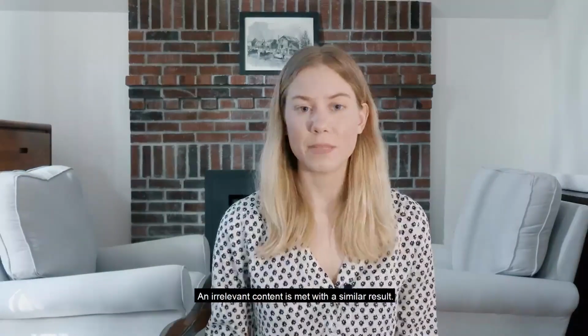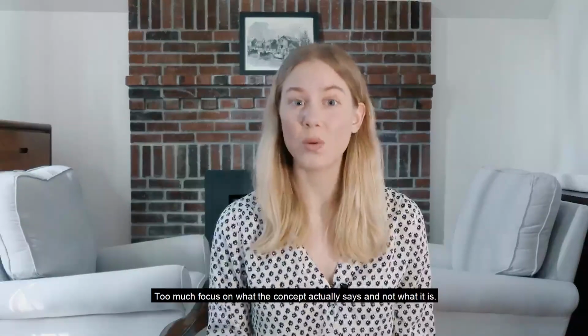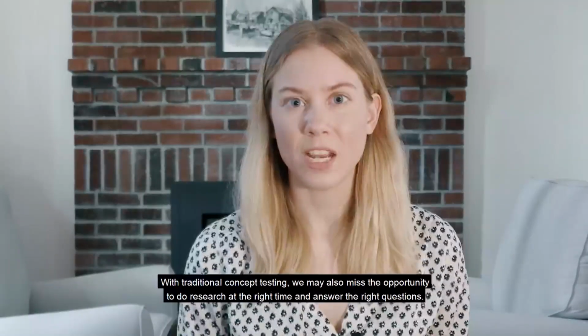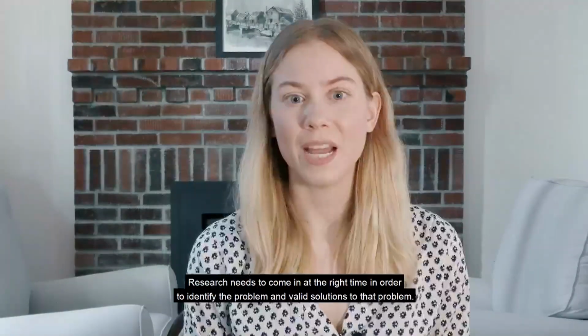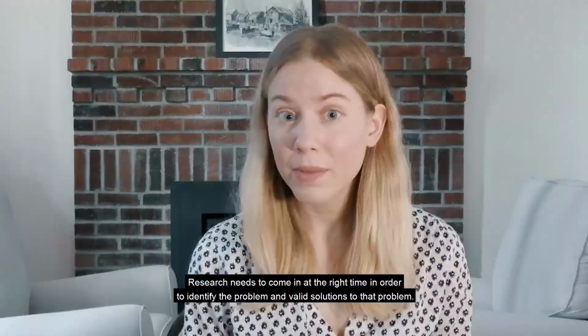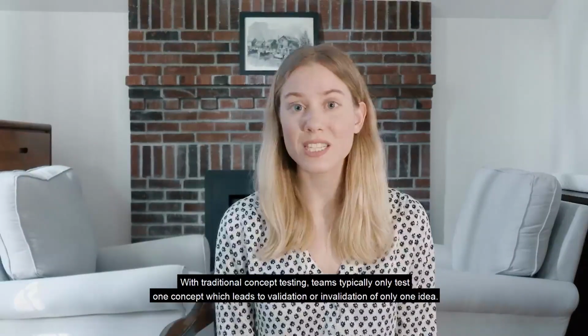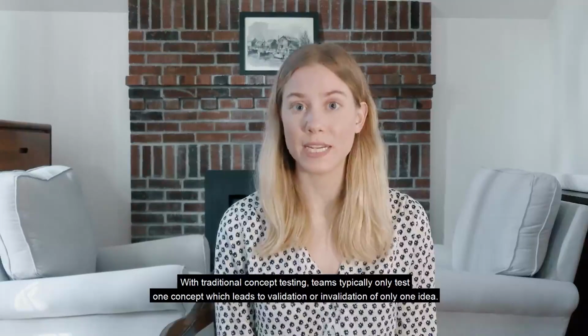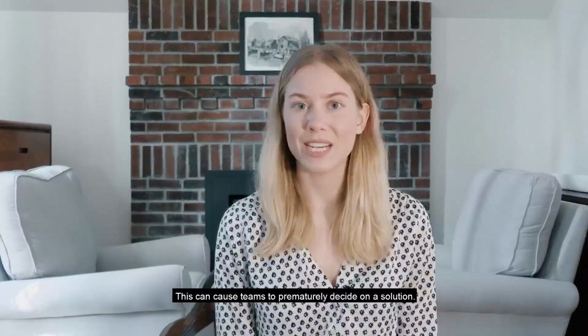And irrelevant content is met with a similar result: too much focus on what the concept actually says and not what it is. With traditional concept testing, we may also miss the opportunity to do research at the right time and answer the right questions. Research needs to come in at the right time in order to identify the problem and valid solutions to that problem. With traditional concept testing, teams typically only test one concept, which leads to validation or invalidation of only one idea. At the beginning of the product development lifecycle, this is not the time for that. This can cause teams to prematurely decide on a solution.